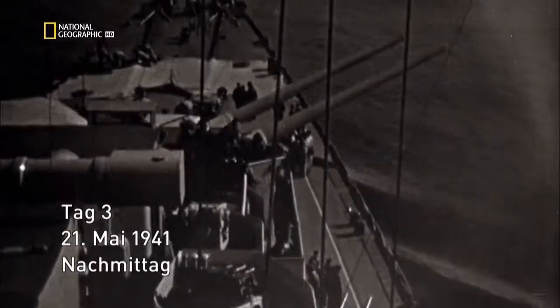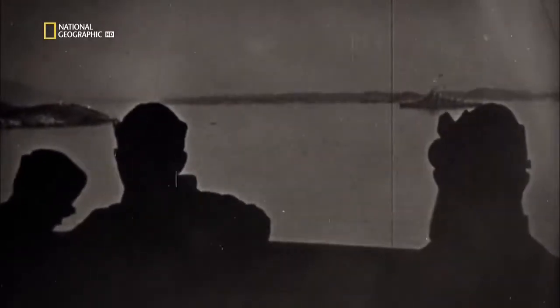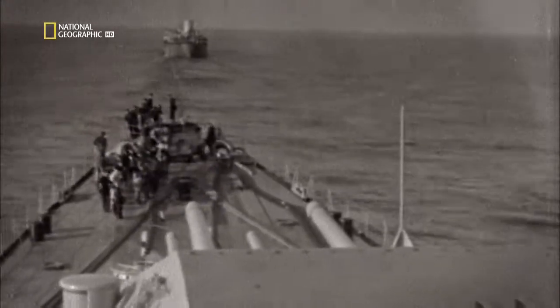On the evening of May the 21st, 1941, despite being spotted by the British, the German ships leave Norway to carry out Exercise Rhine. Before sailing, Prinz Eugen tops up her fuel tanks. Bismarck does not. A decision that will later come to haunt the Germans.